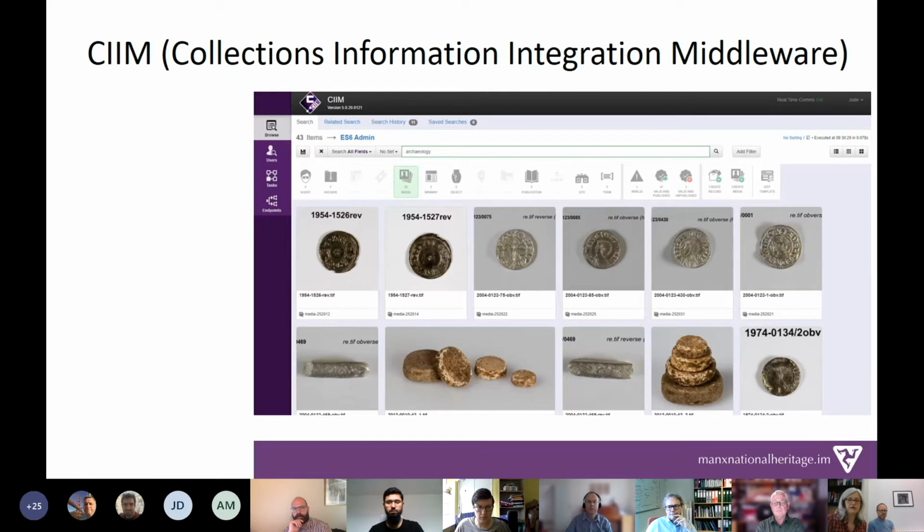So our challenge was, okay, we wanted a new HER system. We really liked Arches, but the thing that we wanted to make sure of is that we didn't totally decouple our HER from our collections, because that's what really makes us such a rich organisation for our users, in that you can explore the historic environment, but then springboard off that into, well, what is it that actually came out of the ground, and can I go and see that artifact?